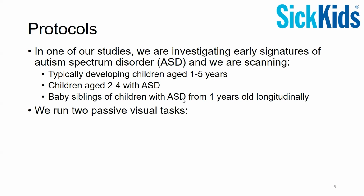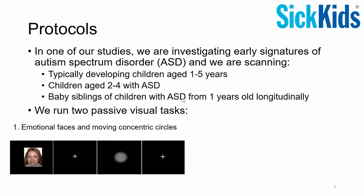So what we run is 2 passive visual tasks. We have emotional faces presented and moving concentric circles interspersed in one task, with some cartoon characters to keep the children attentive. The reason we use these is because with autism and other neurodevelopmental disorders, we know that emotional face processing and social perception of emotions can be altered. And the moving concentric circles are known to elicit visual gamma oscillations, which have also been associated with excitation inhibition balance in the visual cortex. Excitation inhibition balance is crucial in studying neurodevelopment, because a key theory in some of the pathophysiology of autism is this imbalance between excitatory signals and inhibitory signals in the brain.